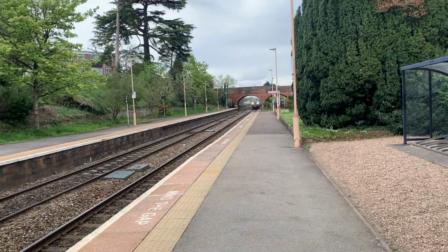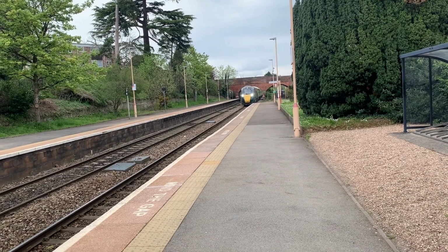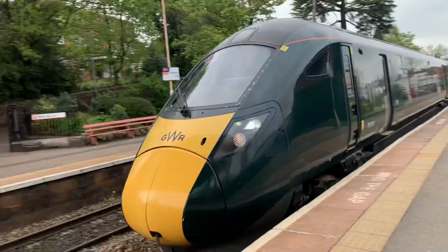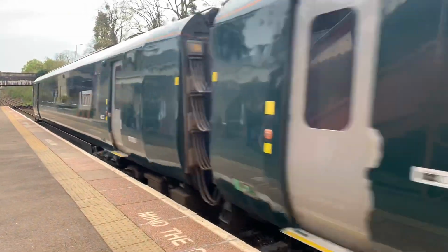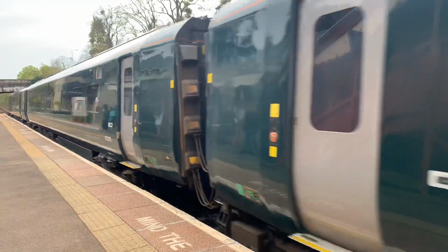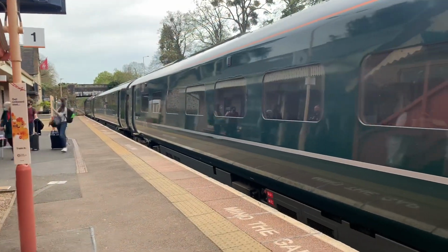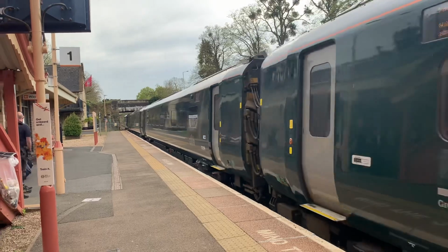Arriving now is the delayed 1407 Great Western Railway service from London Paddington to Hereford. This train running about 18 minutes late. And it is 802.005. Delayed 1407 Great Western Railway service from London Paddington to Hereford.